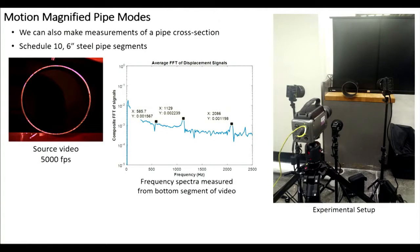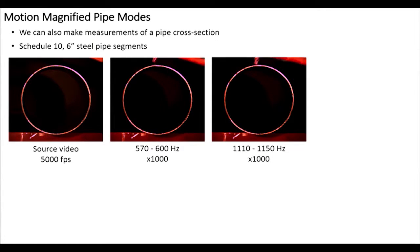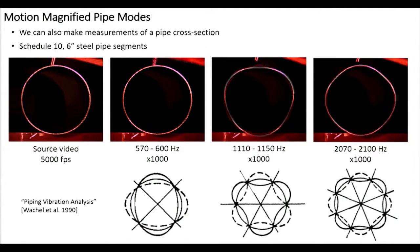We can also look at different objects, like this cross-section of a steel pipe, where we recorded it at 5,000 frames per second, and we hit it at the top with a hammer. And we can see how it looks when it vibrates and we make the motion magnified video. We have this for the first three modes, where you can see how the pipe is vibrating, and it matches up well with what we expect from literature.